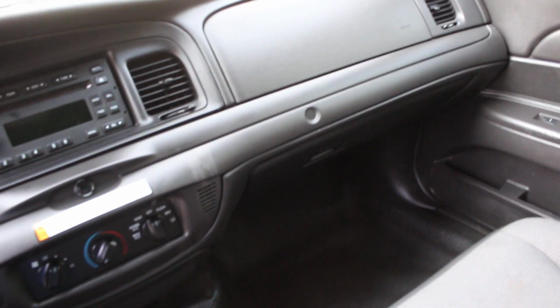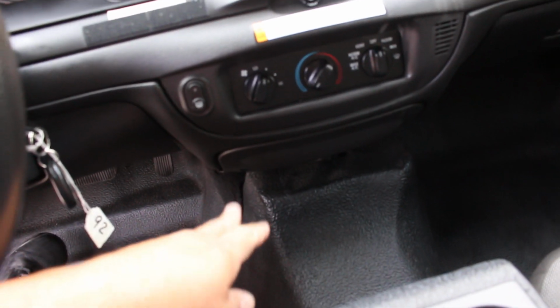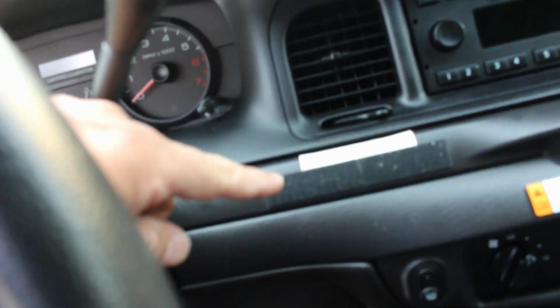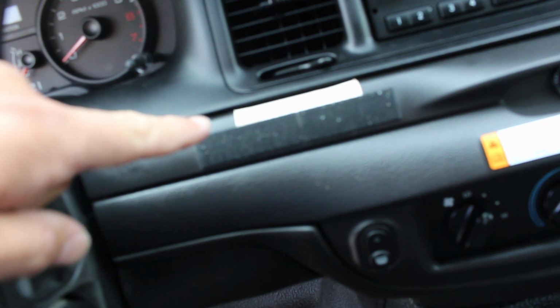All right, perfect dash, no holes on it whatsoever. Ashtray is complete. Cigarette sliders do work. And whoever was assigned to this vehicle, there's a little note that says, I love you, Adam, whatever officer was assigned to this car. So I decided to leave that alone. I think that was kind of cute. So I love you, Adam. I don't know who you are, but hey, I have your car for sale.